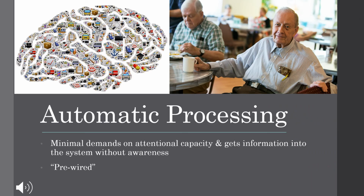Automatic processing is what we do without even thinking about it, as it is pre-wired in a sense. For instance, my grandma makes coffee every morning. Sometimes she'll go back to the coffee pot because she can't remember if she turned it on or put water in. It turns out she always does. However, it's become so automatic that she doesn't even remember that she did it. Just as one might go back to their house to make sure that they close their garage door.